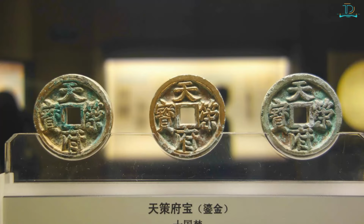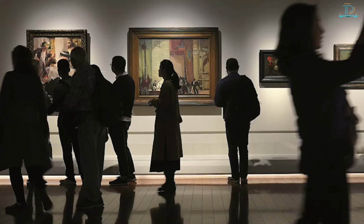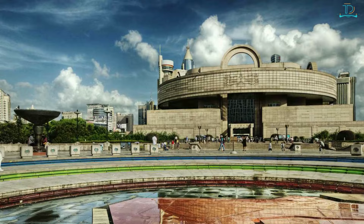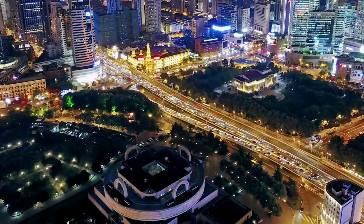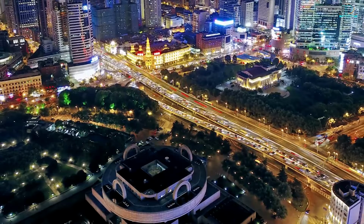But the museum isn't just about ancient artifacts. It also has a vast collection of contemporary art, showcasing the best of China's modern art scene. The museum has everything from oil paintings to sculptures, making it a hub for traditional and contemporary art enthusiasts. And the best part, the museum is completely free to enter. It's a cultural oasis in the heart of Shanghai, offering visitors a chance to learn about Chinese history and art without breaking the bank.